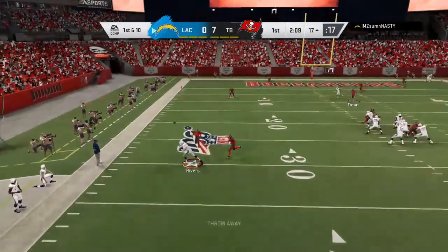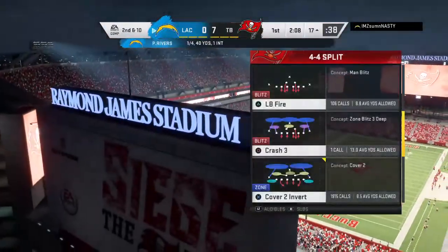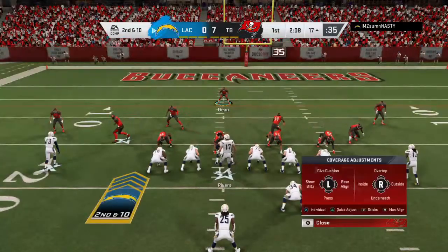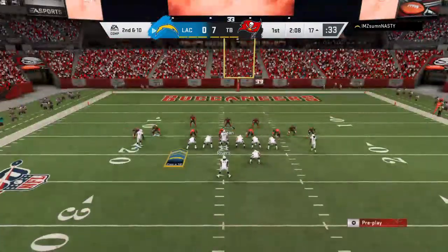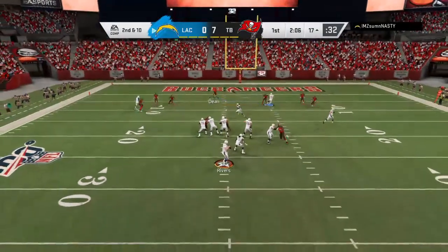Steps away to his left, and that'll be incomplete. Yeah, that one sailed on him. You've got to make sure you give your receiver a chance to come down inbounds because they are very gifted. They'll make the circus catches, but they make them out of bounds. That does you no good.